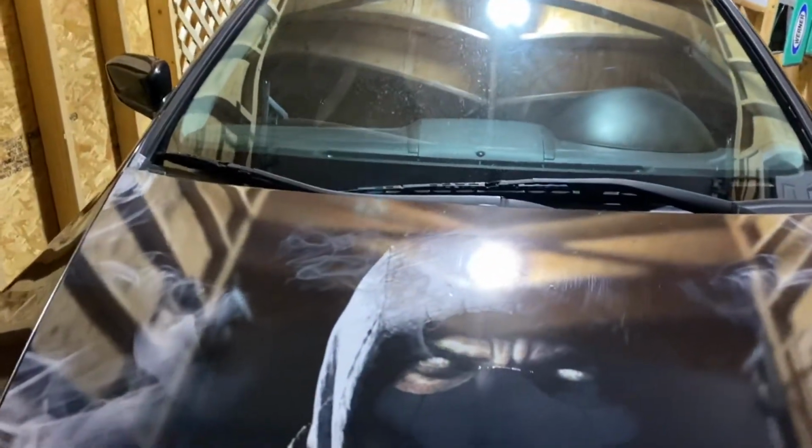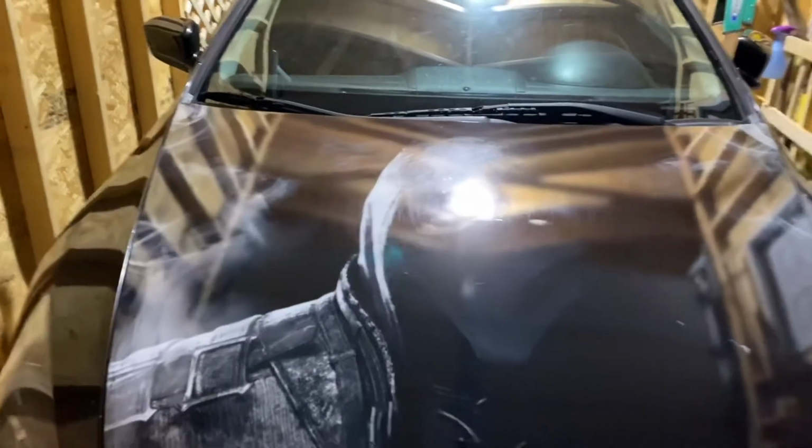Guys, moment of truth. The moment to reveal the hood wrap that I did on the Smoke. There you have it. Smoke from our combat.